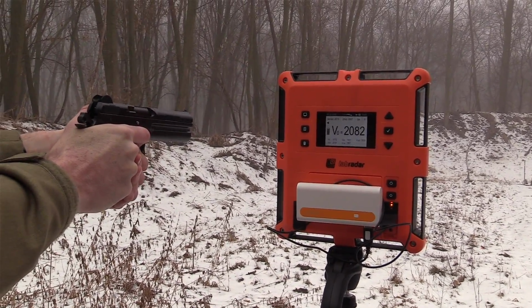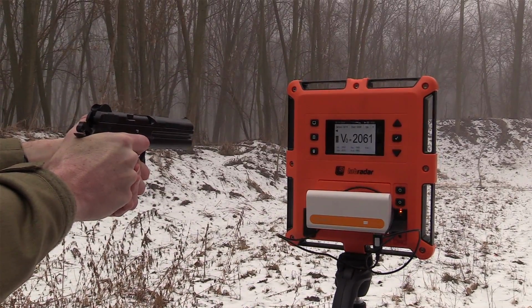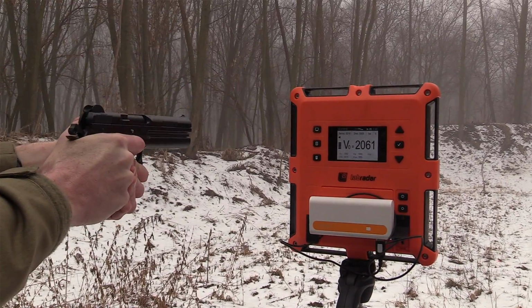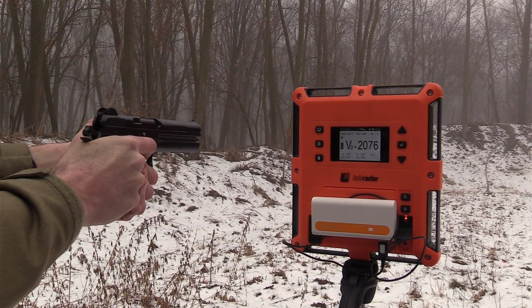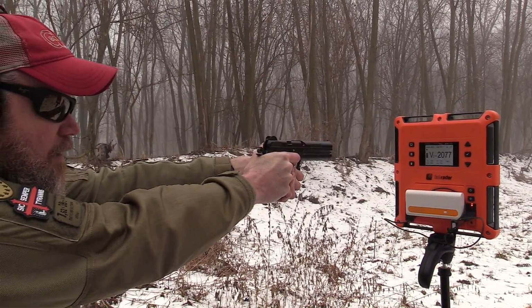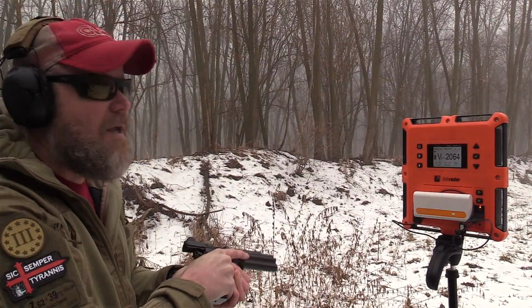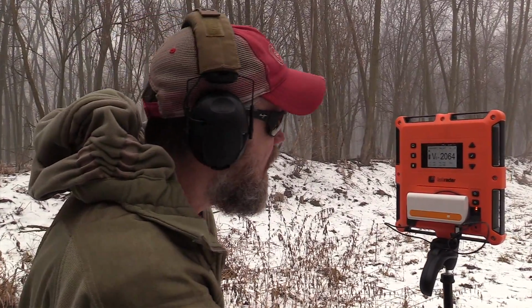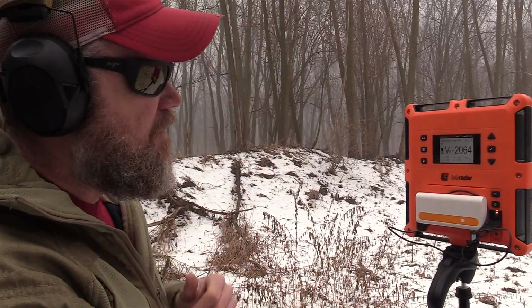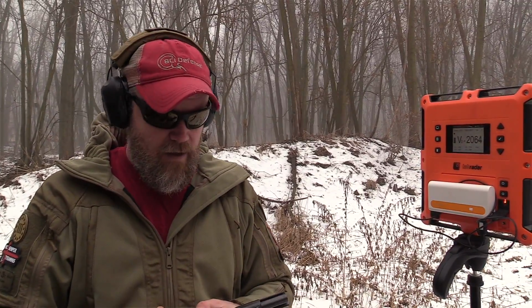All right. 2082. 2061. 2076. 2077 and 2064, and we have an average muzzle velocity 5 feet in front of the muzzle of 2,055 feet per second. So this thing is pushing that bullet consistently over 2,000 feet per second. That's pretty impressive. I have a handgun shooting a 95 grain pill.